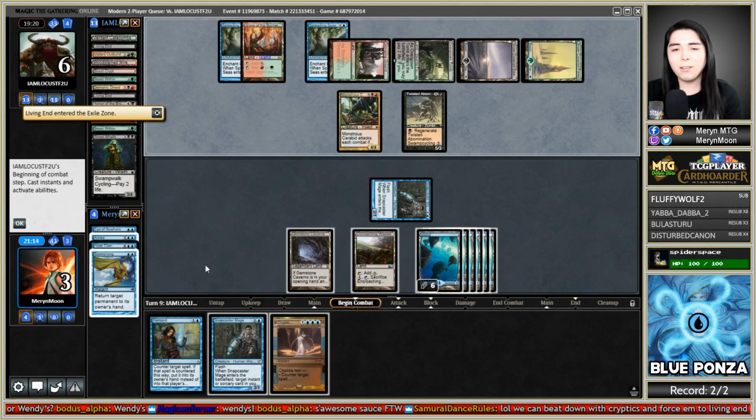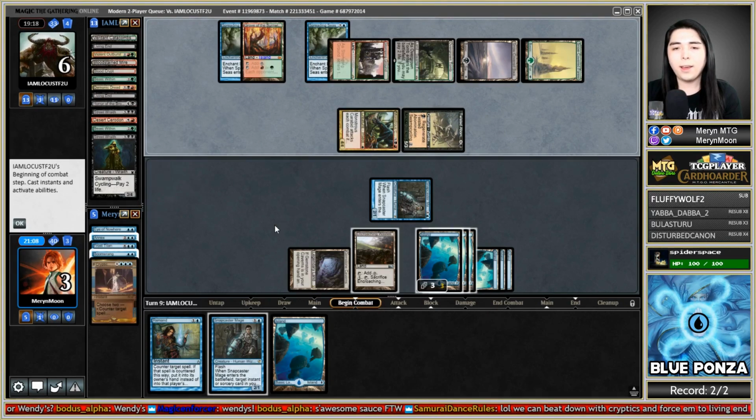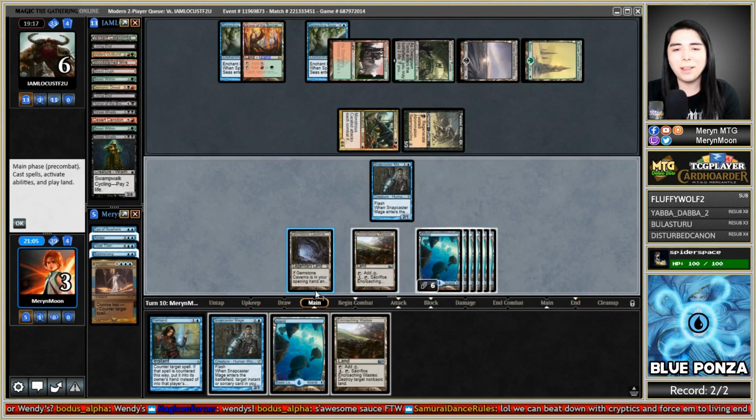Oh, they suspend a Living End. Alright, so we're gonna tap draw. And we draw a land. Okay, do I flash and snap here? I don't flash and snap because I got a snap Cryptic. And this is lethal. This is lethal.